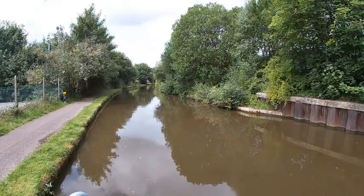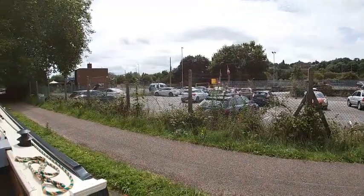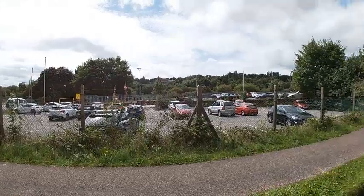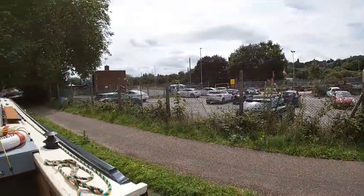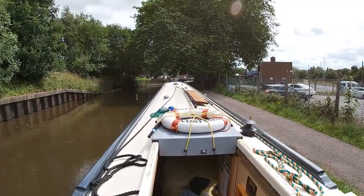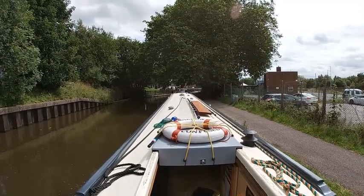Centre of Stoke now, more or less. That looks quite idyllic up there, but this is the reality of where we are. Urbanisation. That's the A500 there, where you can see the traffic queuing. Yep, that's Stoke on Trent. Just about to go through the last lock of the Stoke flight, and then we'll be heading towards the A50 Island and Britannia Stadium, and after that we're more or less coming out of Stoke on the south side, so we're not doing too bad.